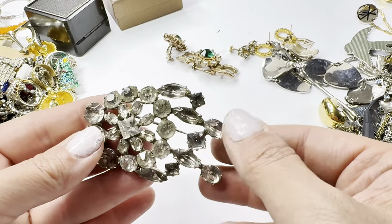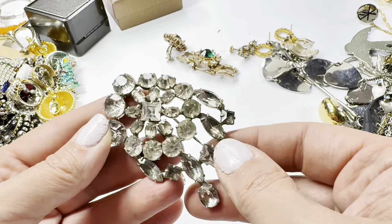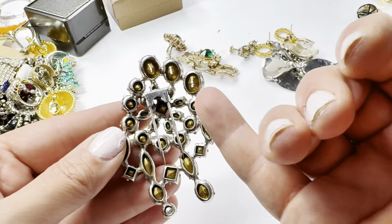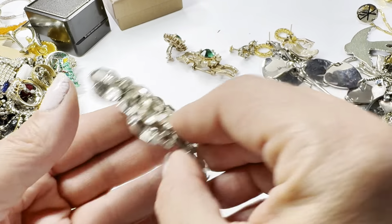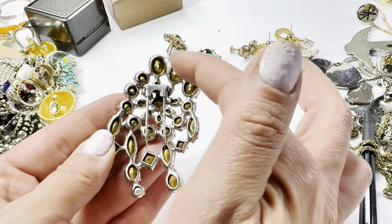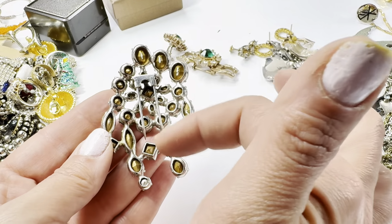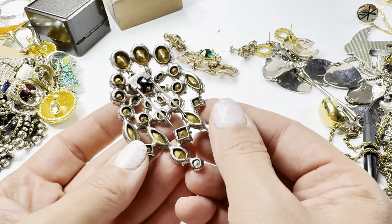All of these are intact. They're all prong set, faceted glass, but they all have the gold backing. And sometimes that turns after a while and gives it kind of like this gray look to it. And they were all open back. And so they've gotten scratched over the years because, you know, this is extremely old.